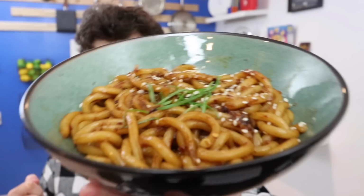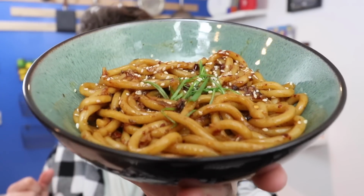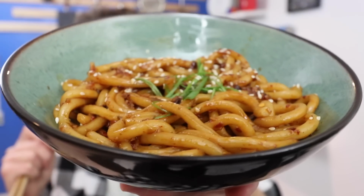Even as tasty as this is, I do wish there was a lot more sauce. I feel like that would be even more satisfying if each and every noodle you got a super saucy bite. They're a little on the dry side. If I made these again, I would just add a little bit more of everything else except the noodles, but they are still really good and a really good start.